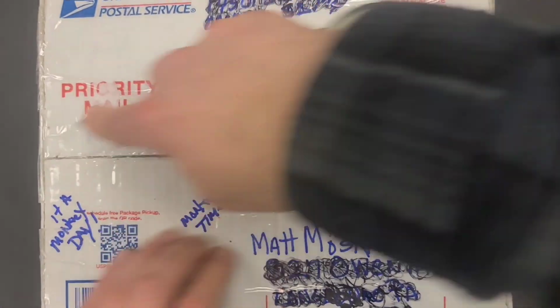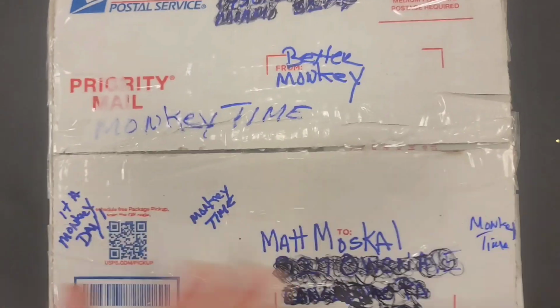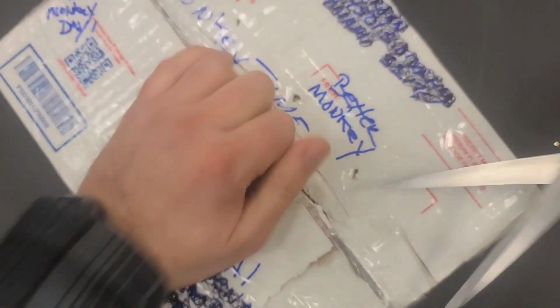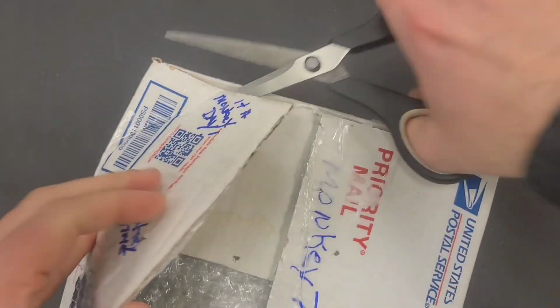So let's see what we have in here. Oh, this is gonna be so fun. Getting really good at opening boxes. I've been doing it for so long.